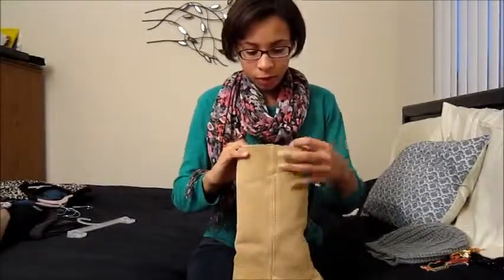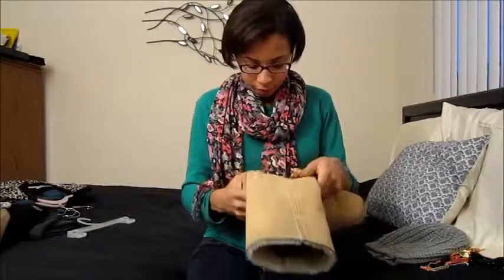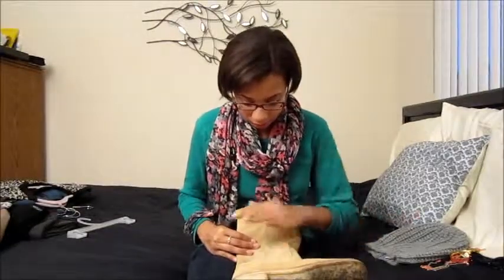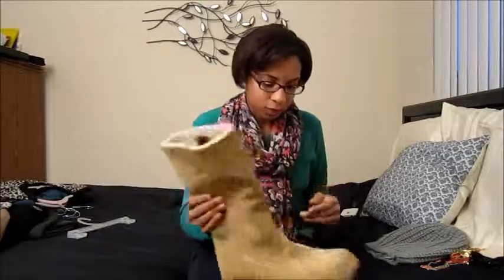I had looked at them. I had tried them on. I was walking around the store. Put them on hold. Took them off of hold. I was like, I'm not sure because they're tan, and tan is going to be hard to keep clean, and I'm going to have to weatherize them. But these are really great.